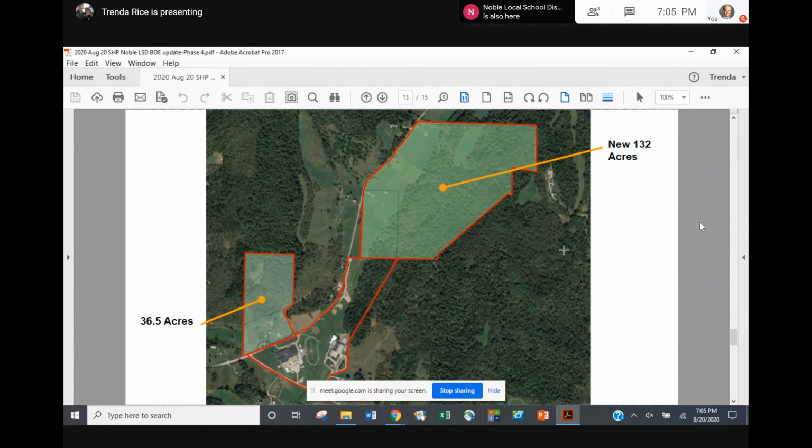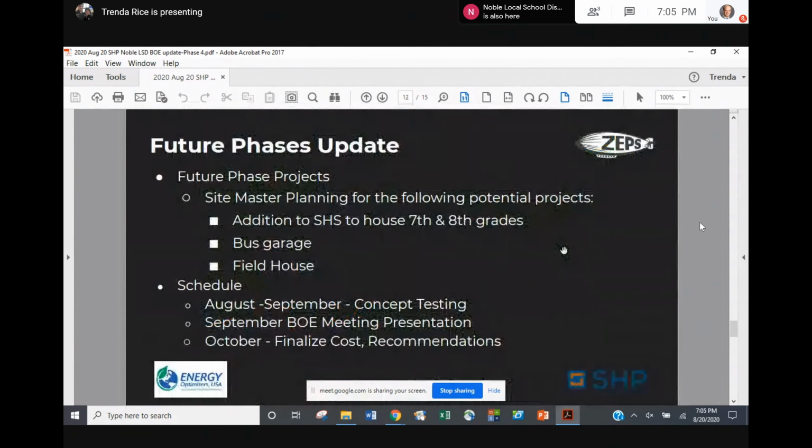So those are some questions that we're going to ask to see if we can understand exactly what the costs are going to be for utilities in any one of these places. But that's, like I said, sort of where we are in progress. I did want to drift back just for a second to talk about schedule. So August, September, we're going to be doing concept testing.